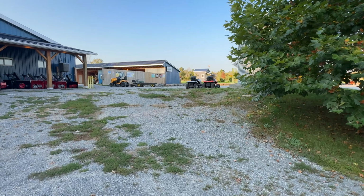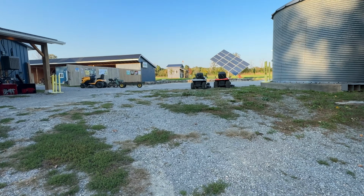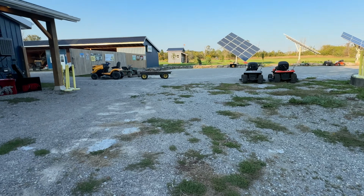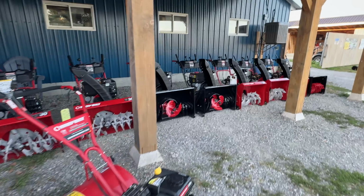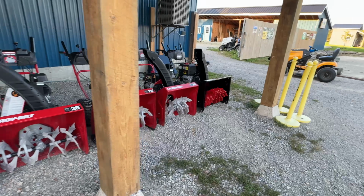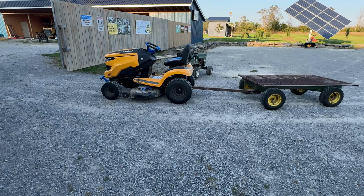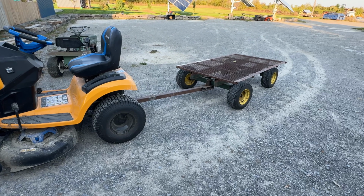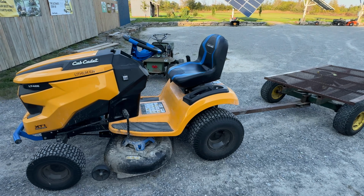In the last video, we were deep in lawn season. We had tons of stuff here for repair, stuff for sale. We are completely sold out of lawn equipment, and we are in a couple leftover tillers, but we are heading into snowblower season. So we've got snowblowers out on display here. This is a Cub Cadet electric tractor that my kids use, and we just pull a wagon around with it and do chores with it, do chickens. Actually works really well.